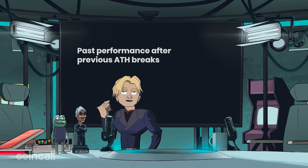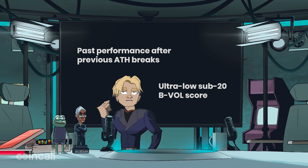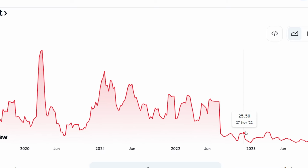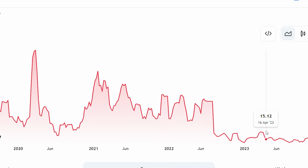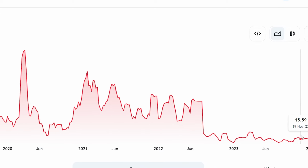Based upon the performance after previous all-time high breaks, and the ultra-low sub-20 BVOL score we see at present, it's reasonable to assume that Bitcoin's volatility will once again behave similarly this time around, should it break past the all-time highs of last cycle at $69,000. And when it does, here's how you can capitalize on it.